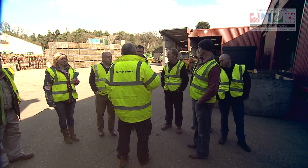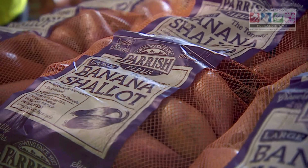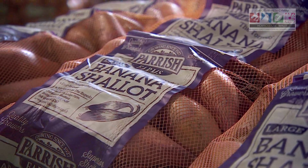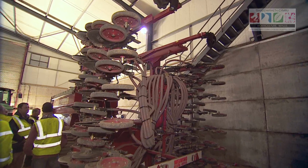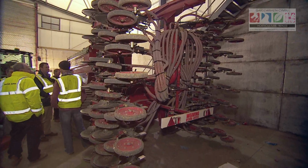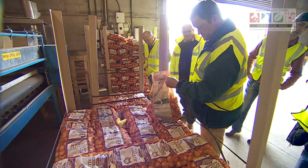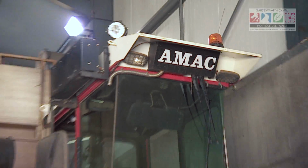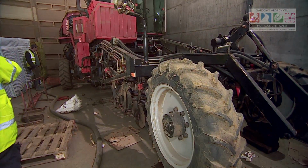Our first farm visit was to FB Parrish and Son, one of the largest shallot producers in the UK and home to current Bedfordshire Growers Chairman Nick Parrish. We learned how the farm helped to pioneer the development of super sweet onions and how it was the first in the UK to market as shallions, or easy peel banana shallots. The Parrishes were also one of the first farms in the country to use GPS technology.